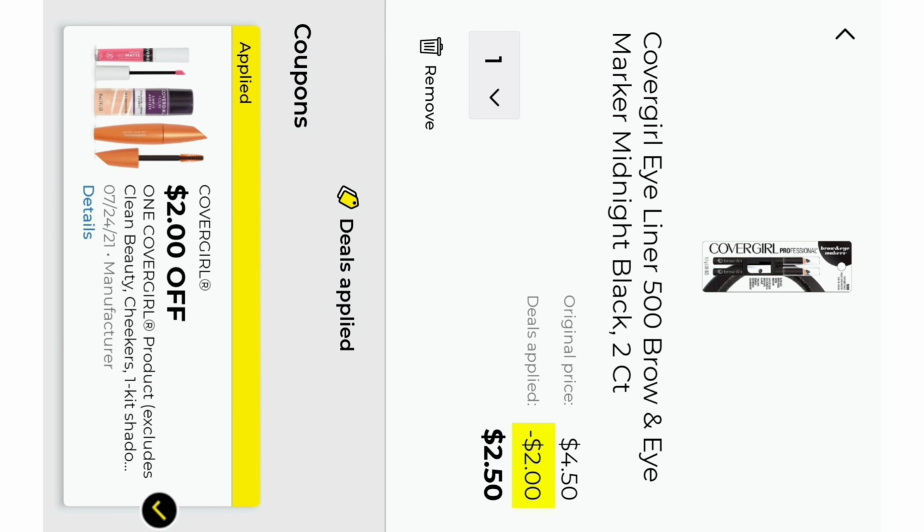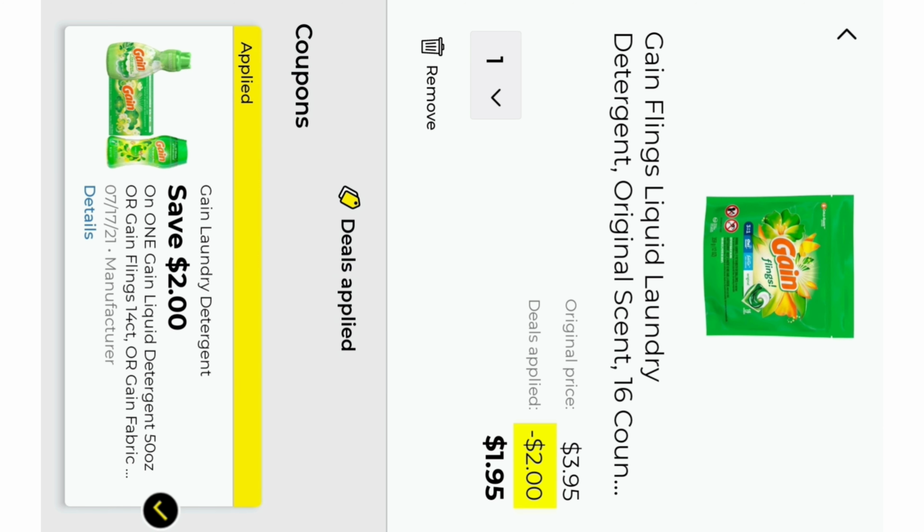Next, we have the CoverGirl Eyeliner. This is the two-pack with the pencil and the sharpener. It is $4.50. We have a $2 off digital attaching to it, making it only $2.50. So $1.25 per pencil, even though it comes in one pack. We have a lot of double-ups this week. Then you have your Gain Flings liquid laundry detergent. These are the 16 count Flings. They are $3.95. We have that $2 off digital. So you are only going to pay $1.95 for a pack of Gain Flings.